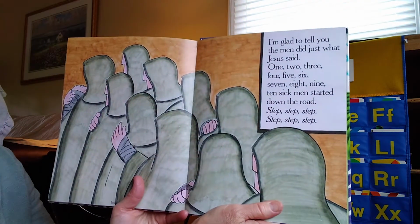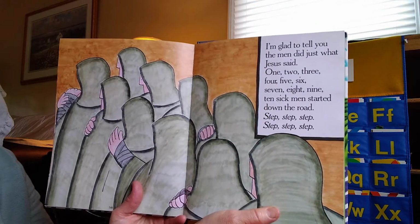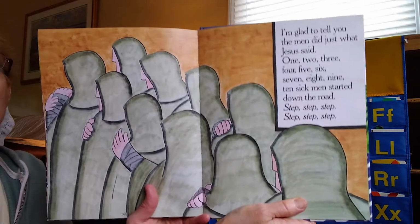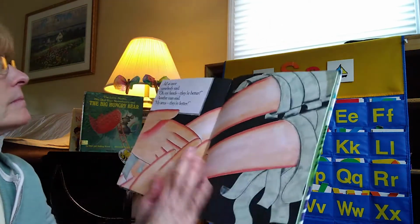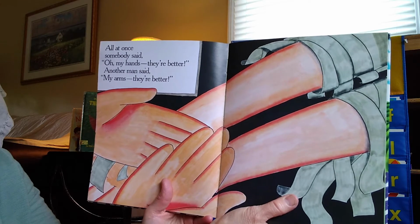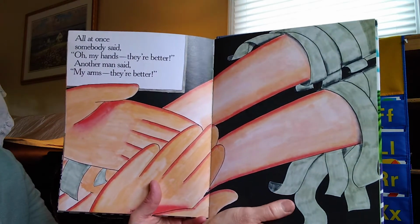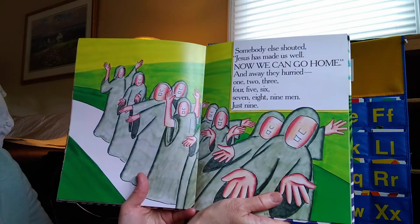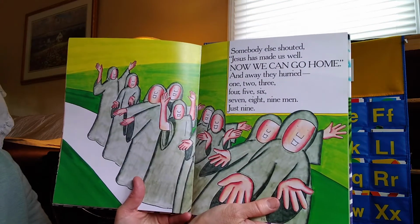I'm glad to tell you, the men did just what Jesus said. 1, 2, 3, 4, 5, 6, 7, 8, 9, 10 sick men started down the road. Step, step, step. All at once, somebody said, "Oh, my hands, they're better." And another man said, "Oh, my arms, they're better too." Somebody else shouted, "Jesus has made us well. Now we can go home." And away they hurried.